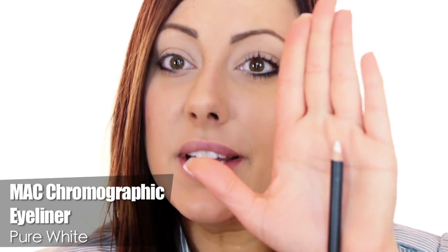Now your second step for the eyes is just to take your favorite white eyeliner. I'm using the MAC Chromographic one because it's really pigmented and smooth. So all you're going to do is line the lower waterline. Then just add your mascara.